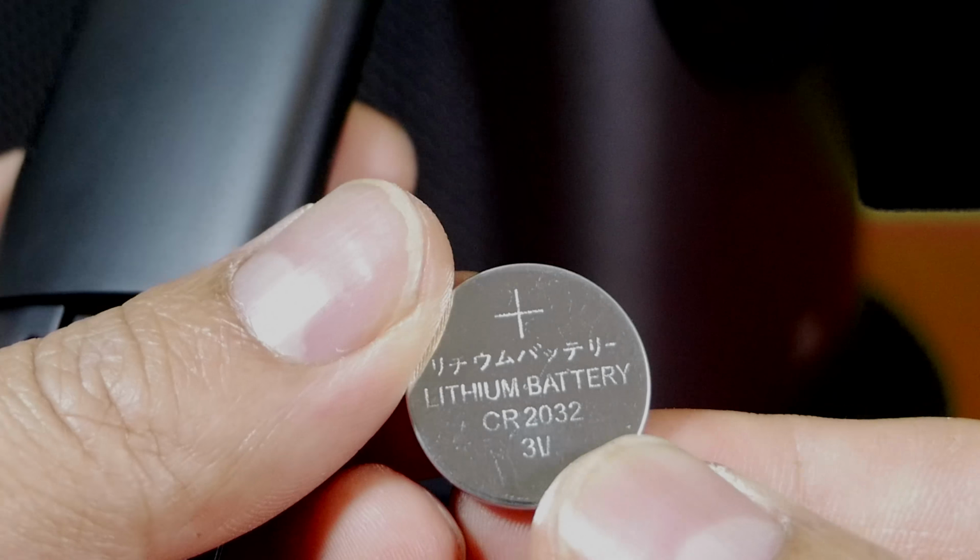But the problem with the remote control is that it uses CR2032 batteries. Ooh, I really hate that. These kinds of batteries cost you an arm and a leg. About what, $6, $7 for 2 of these?